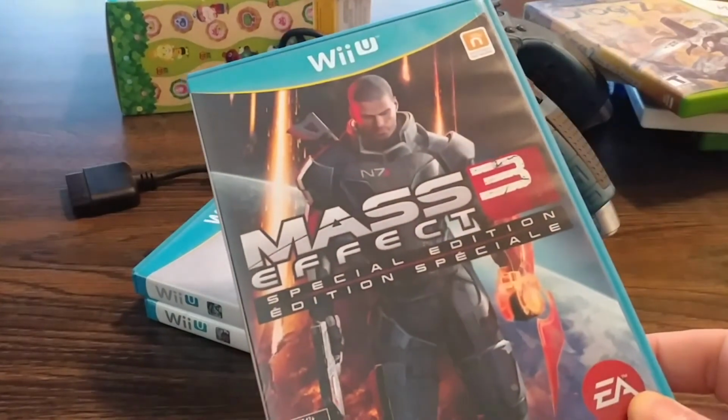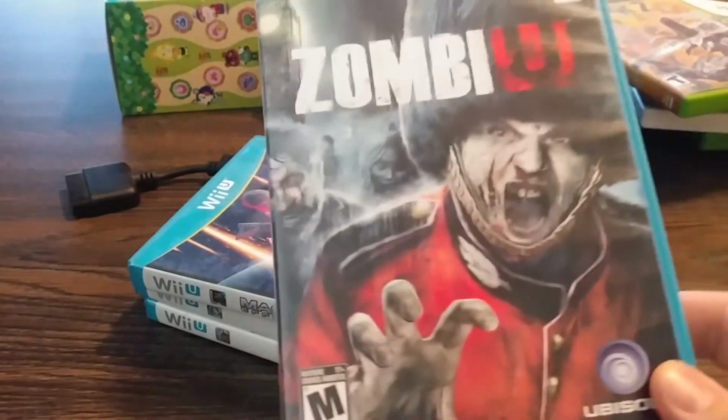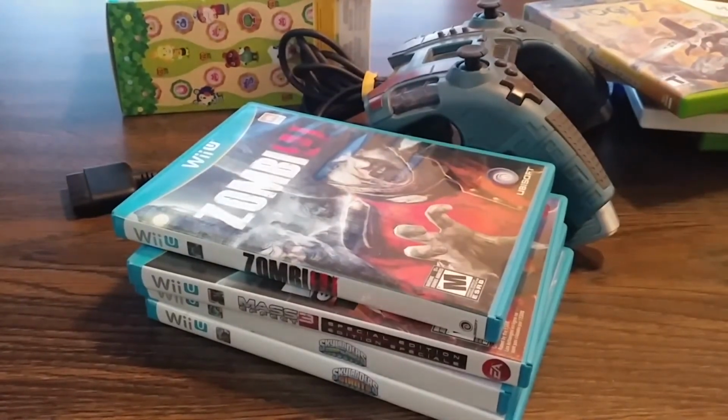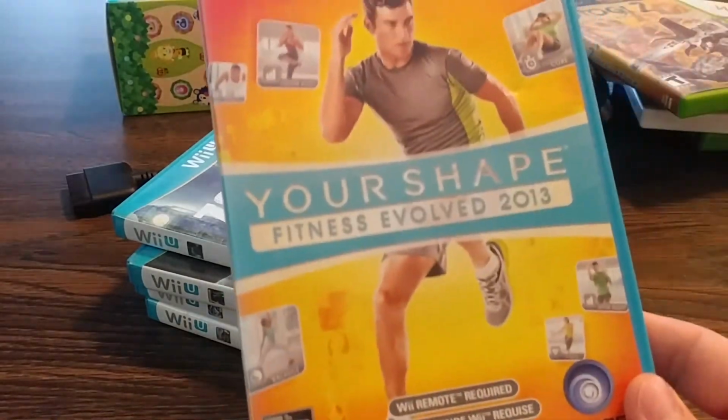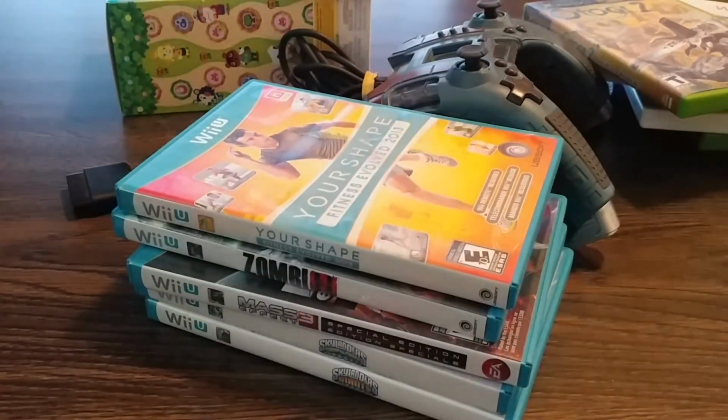Mass Effect 3 Special Edition. I don't know what's special about it, but it's there. Zombi U. This is a double, but everyone should have that in their collection. It's pretty fun. Your Shape Fitness Evolved 2013. What a classic. You can tell the quality here.